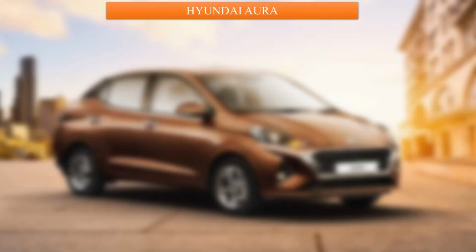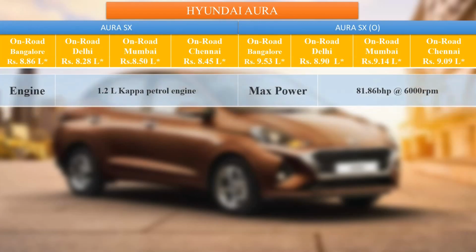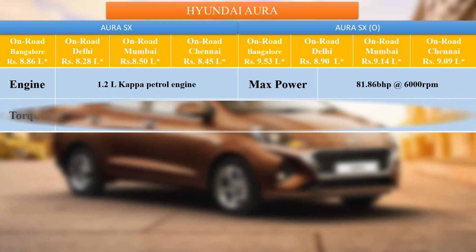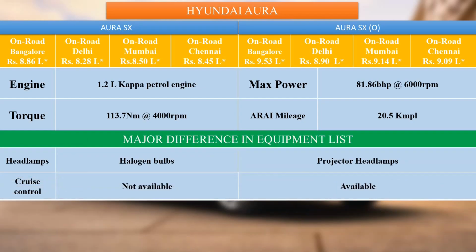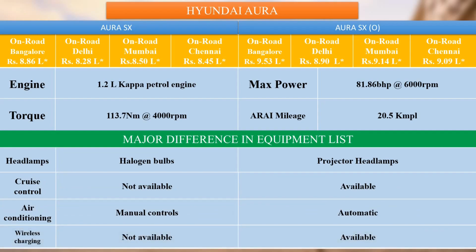Moving on to the offering from Hyundai, we have the Aura, which is available with the SX or the SX optional variant. The vehicle is powered by the 1.2 liter Kappa petrol engine and develops 82 bhp of power and 130 Newton meters of torque. If you have a look at the major difference in the equipment list between these two models, we get the projector headlamps, cruise control, automatic air conditioning unit, wireless charging and many other things in the SX optional variant, which are actually missing on the SX variant.